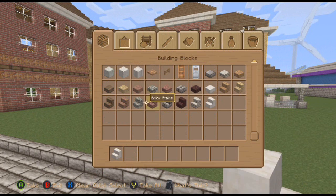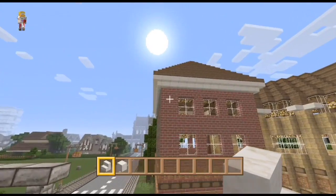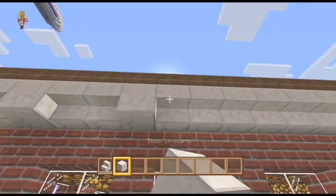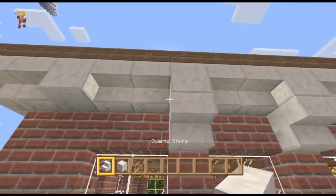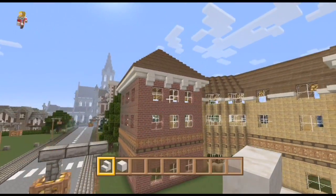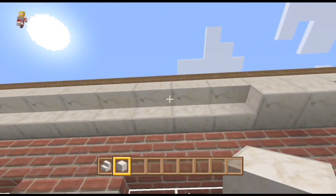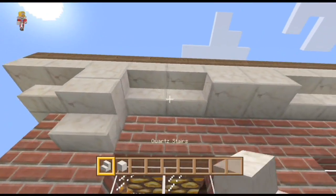The second bit, if we get some of this and some of this, and on any brick part, what I'm thinking is, for example, right here, we put a block, right there we put a block, there, and there, and then we put a stair below it. And I think that just adds a little bit more detail to the front of the house here, or to the front of the retirement home, not house. We'll do one there, and do a double one there, a double one there, and one there.